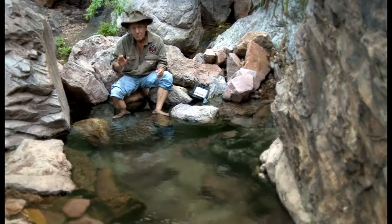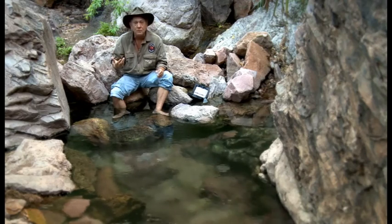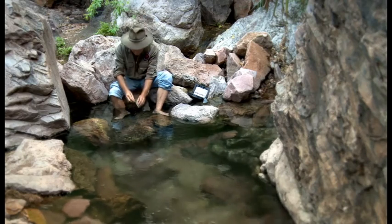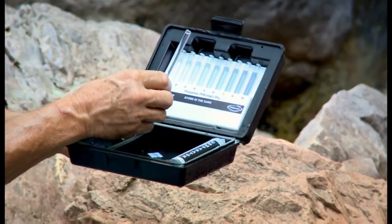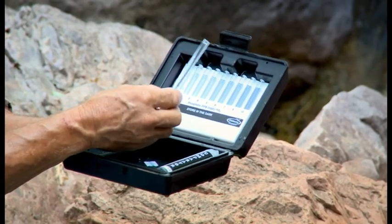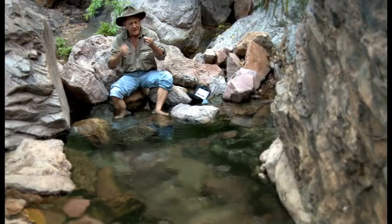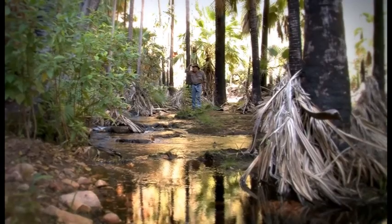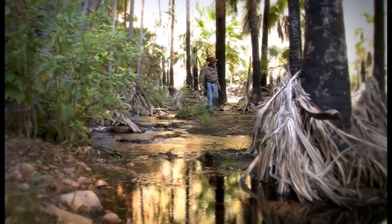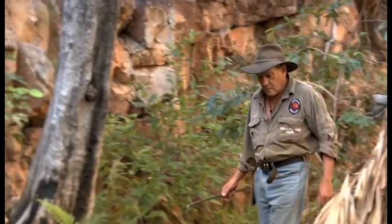What I'm here to do is to check this water to see if there are man-made pollutants like phosphates. They don't even have to look at the different coloured vials to see that there is no phosphates in this water. This is pure, unpolluted water. Undisturbed, pristine environments allow the survival of pythons of remarkable size.